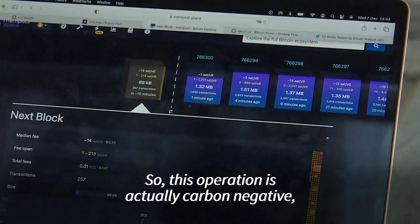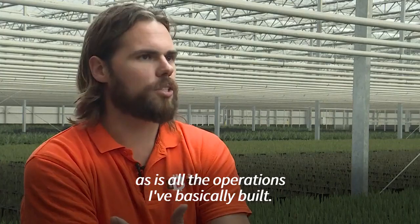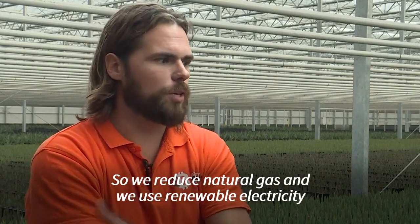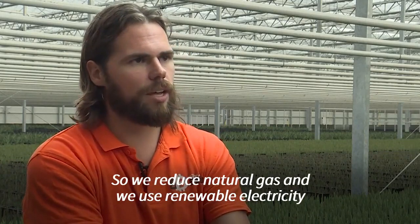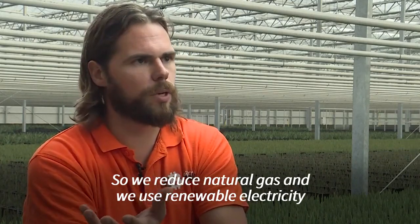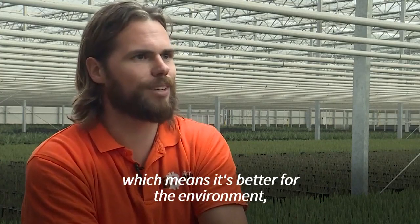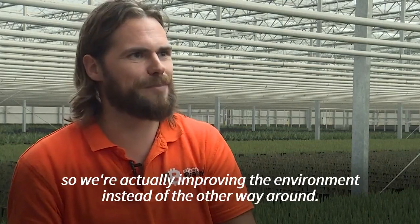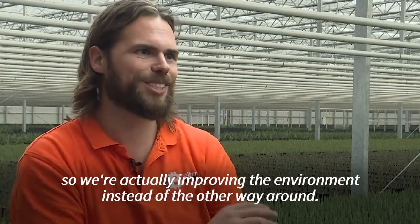Yeah, so this operation is actually carbon negative, as are all the operations I basically build. So we reduce natural gas and we use renewable electricity, which means it's better for the environment. So we're actually improving the environment instead of the other way around.